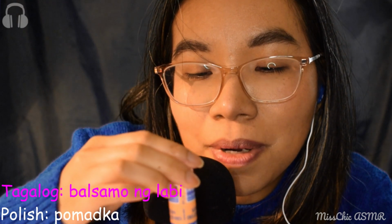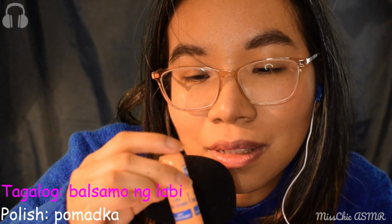And this is some lip balm that I got from France. And it's one of my favourite lip balms, but unfortunately, I can't get it anywhere else except for France. It's by the brand Mixa. And this is Mixa Intensif pour les peaux sèches. So it's for dry skin.